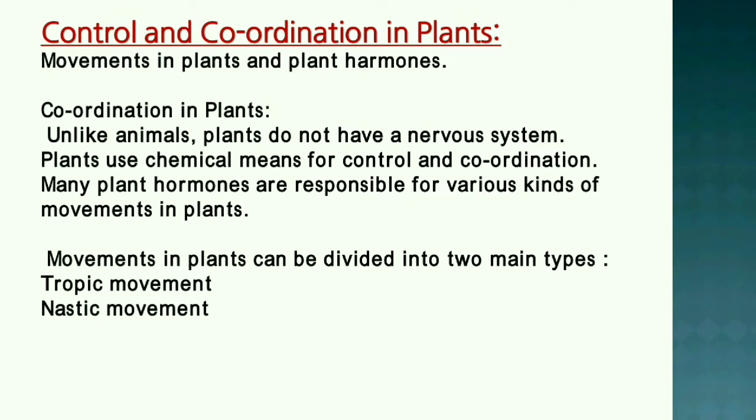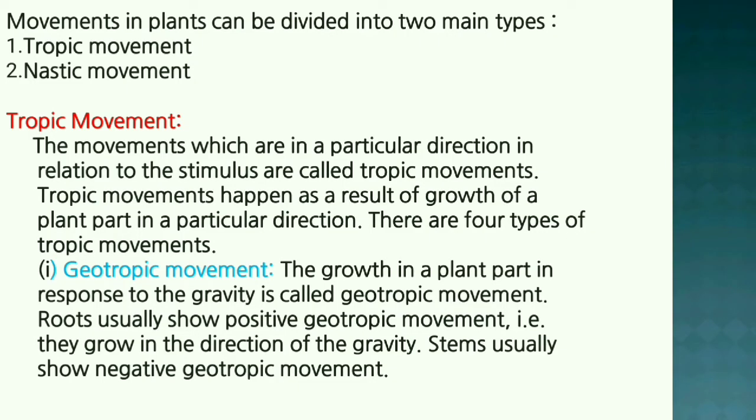Now coming to control and coordination in plants. We'll be dealing with movements in plants and plant hormones. Coordination in plants. Unlike animals, plants do not have a nervous system. Plants use chemical means for control and coordination. Many plant hormones are responsible for various kinds of movements in plants. Movements in plants can be divided into tropic movement and nastic movement.